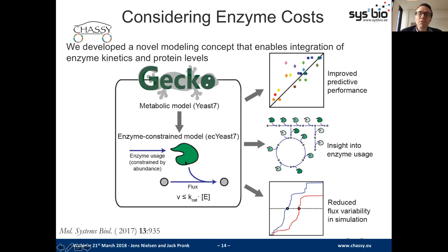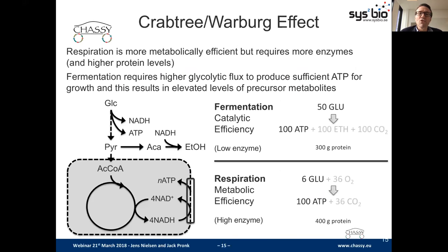What we can get with this kind of modeling is really much improved predictive performance. I'm not going to go into details about it here. But also what we can do is we can get insight into enzyme distribution into specific pathways. And I would rather talk a little bit more about that. So when we introduced this modeling concept, we were interested to see if we could explain the Crabtree effect, which has for a long time been partly explained by regulatory constraints or kinetic constraints, but we were interested to see, can it simply just be explained by this proteome allocation process?